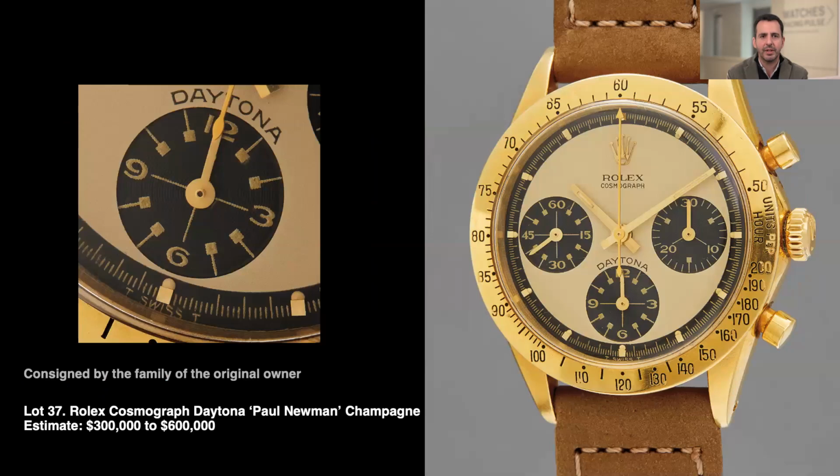Lot number 37 is an extraordinary Paul Newman type Daytona, a reference 6239 in 18 karat yellow gold with a champagne colored Paul Newman style dial. The watch was consigned by the family of the original owner, making it absolutely fresh to the market. The dial is nearly flawless and the case is very crisp. We're thrilled to offer this watch with an estimate of $300,000 to $600,000.